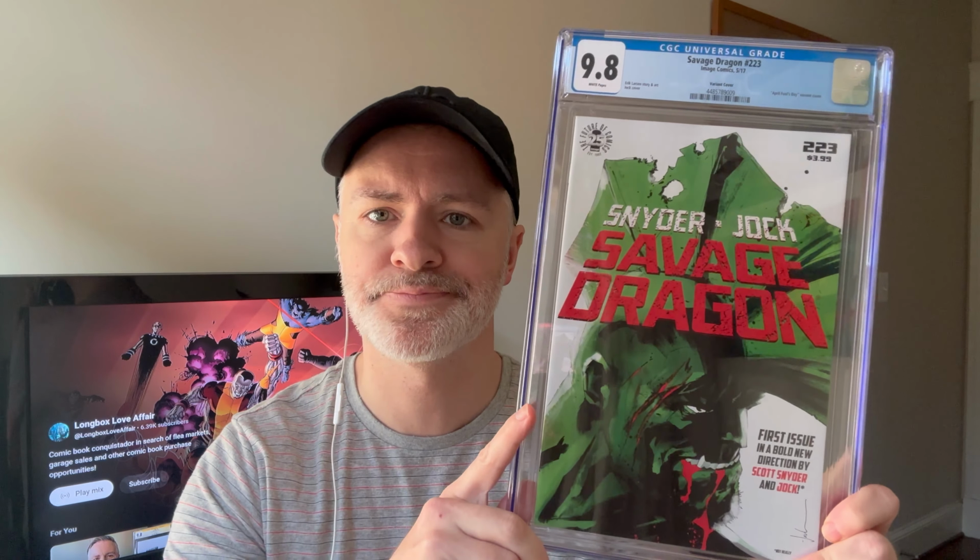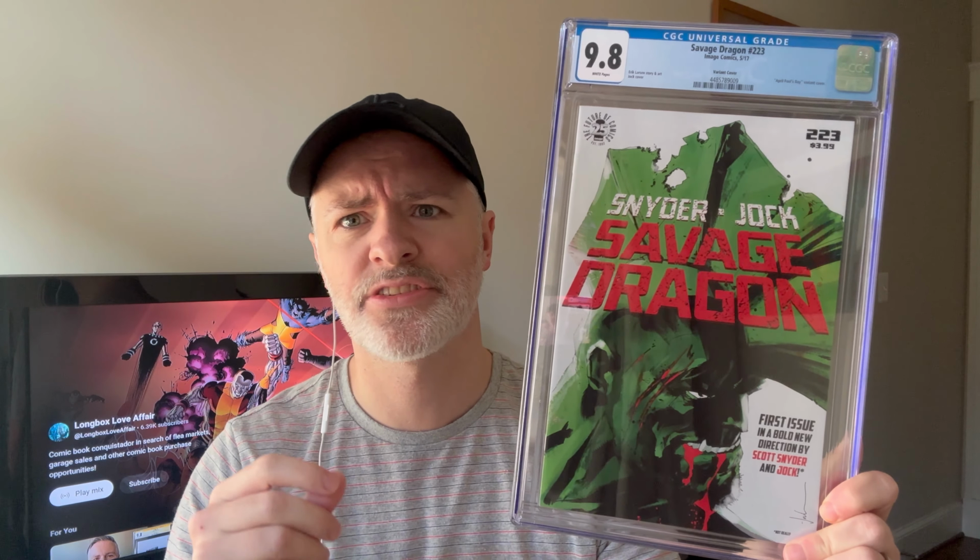Next up, Savage Dragon, Jock. So this is the variant cover to, what is it, 223. Jock did a variant cover. This was a little bit harder to find, I think, but a 9/8, and I think Spidey fan, I haven't talked to him in forever, but he used to have a channel, so he picked this one up for me, I think, and so I was able to get this slab finally.